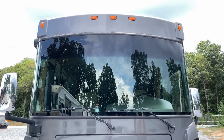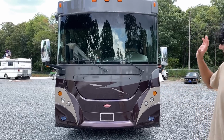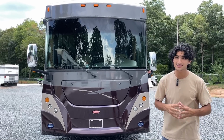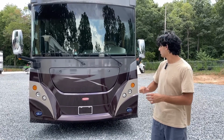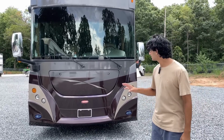Now the face of this coach, I think, is striking. This face is very well designed. The thing I kind of pulled from it is we don't have generic car headlights. So the face of this bus is quite well designed. It's sleek, it's modern, it looks timeless. It definitely doesn't have, like I said, a typical RV look. They did a good job with it.